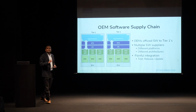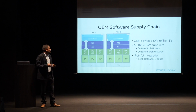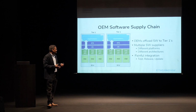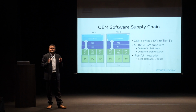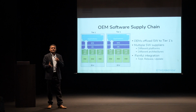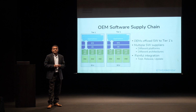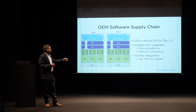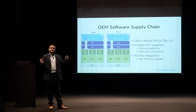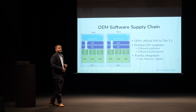If you look at the OEM software supply chain today, OEMs typically offload their software to tier ones who also tend to build ECUs in the supply chain. Every tier one would have their own platforms, software, hardware APIs, and hardware, which adds a lot of diversity in the platforms that you have. So the OEMs go into an integration phase when hardware and ECUs are available from the tier ones. And this integration phase takes 18 to 36 months of putting together different systems, testing them, integrating them, deploying them, going into an iterative cycle of changes, which is very painful for the OEMs.